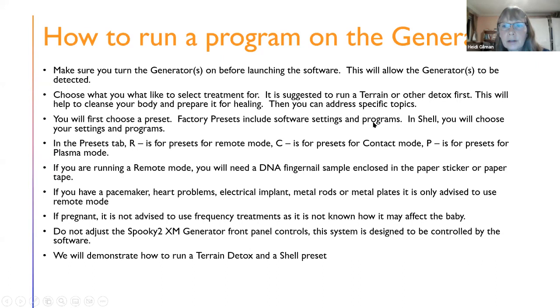In the shell, you will choose your settings and your programs, and I'll show you how we're going to do that. So the shell, you just think about is you got to fill your shell. You got to fill it with your settings. You got to fill it with your programs where you're choosing, are you doing killing? Are you doing healing? And then what programs are you running where the factory is already ready and you're just starting it. In the presets tab, and we'll go over this later. I'm just telling you now, but we'll go over this later.